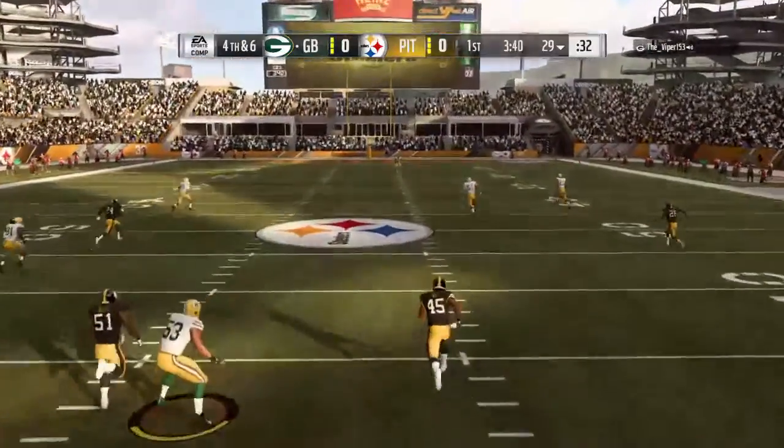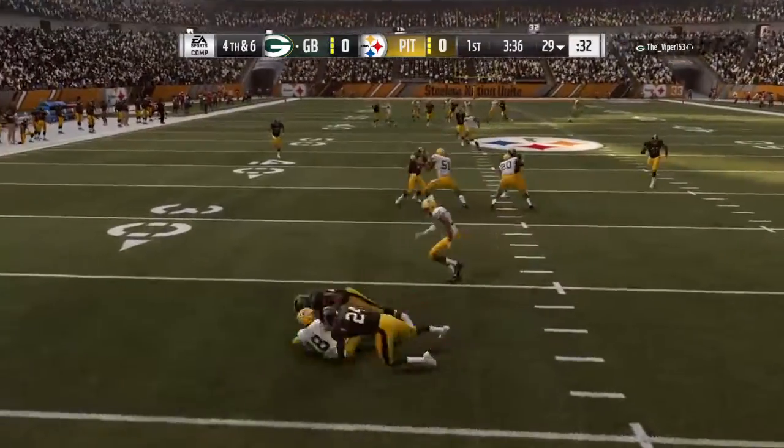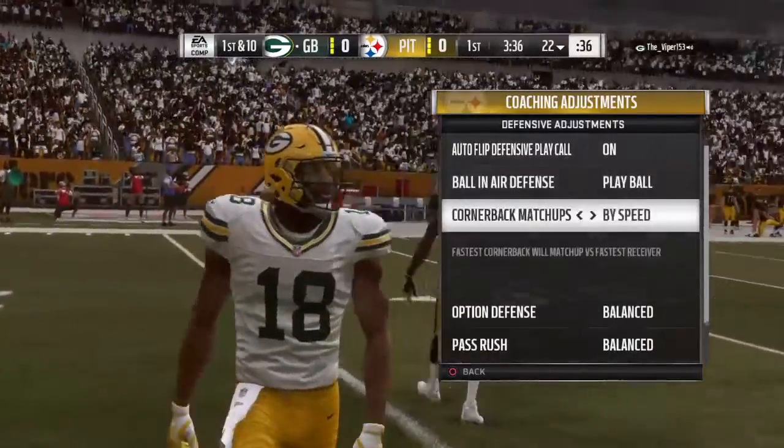Barry on to punt as he gets this one away. Fielding just inside the 20. 51 yards on the punt there. And it'll be Packer football here. 1st down and 10.